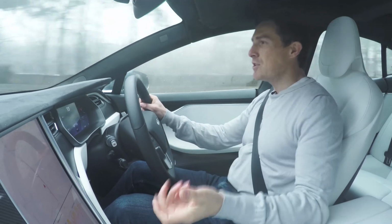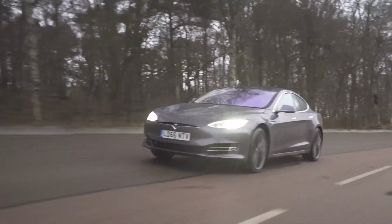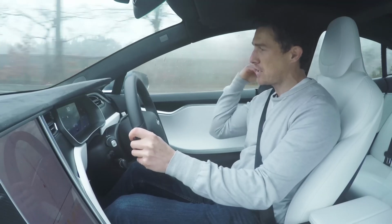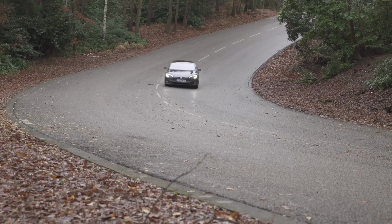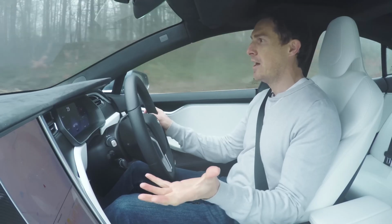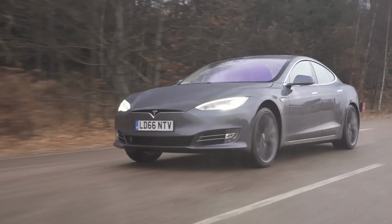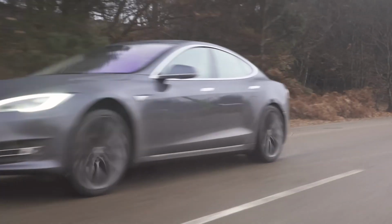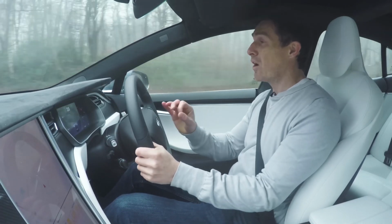The only problem is if you use it too much, you're going to be draining the battery pretty quickly, because it's a bit like having your mobile phone running 4G data services and loads of apps. It just rinses out your charge. So this P100D has the largest battery you can get on a Tesla, and its range is supposed to be up to 381 miles. But really, in the real world, you're going to be looking at between 200 and 250 miles, and that's with fairly sedate driving.